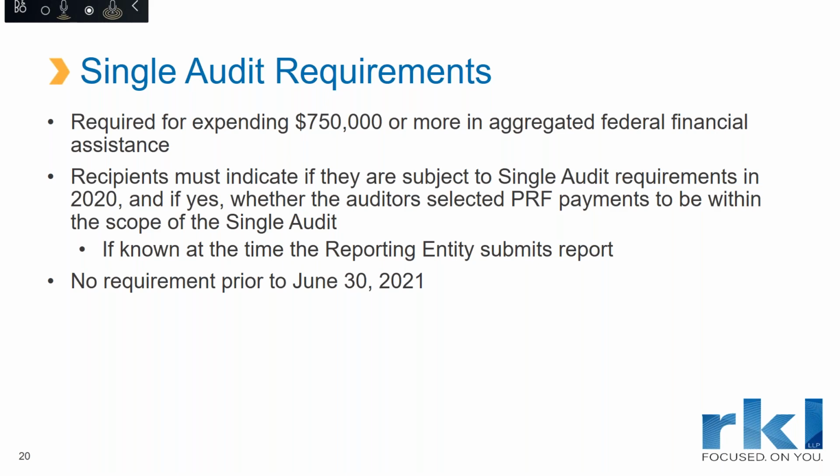Now for 12/31 year ends, the first single audit requirement would be as of 12/31/2021. There is no requirement before June 30, 2021. So the first two requirement periods are June 30th, 2021, if you're a June 30 year end, and 12/31/2021 if you're a calendar year end. So that's different than almost every other single audit in the past, because it's normally based on your fiscal year. This means that if you're a 6/30 year end, you're going to have an 18-month period that is under single audit, and if you're a 12/31, you're going to have a 24-month period under single audit.